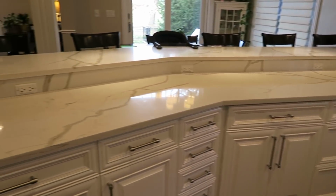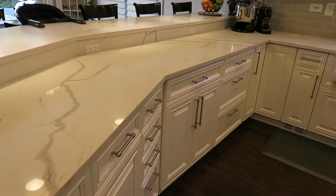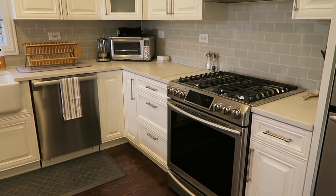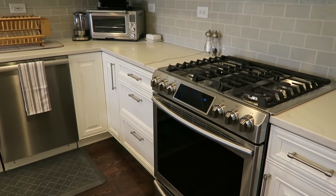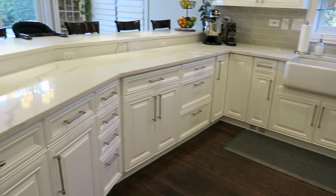I wasn't sure about the countertops. I thought they might look a little too modern for me, but they're just so beautiful. And they're really, really nice counters. Quartz is very durable, very easy to keep up with. It has the look of marble without the sensitivity of marble. Marble stains very easily and it's difficult to upkeep. So it looks really beautiful.